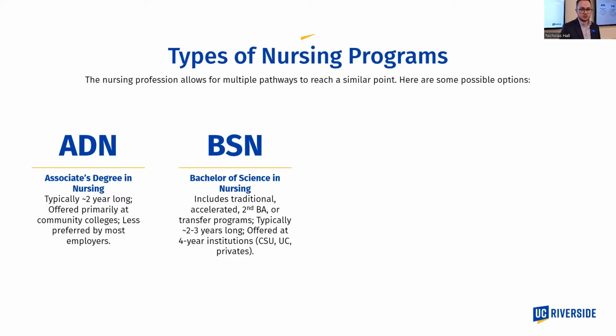Next one would be a bachelor's degree in nursing. So this would include those traditional programs, accelerated bachelor's programs, second bachelor's, or upper division transfer programs. Those are kind of generally all the different kinds of bachelor's in nursing programs. These are usually about 2 to 3 years long, depending on the program. You'll find these at a lot of 4-year institutions, the Cal States. There are a few UCs, I believe, not UCR, unfortunately, again. And there are a couple private 4-year universities as well that offer these nursing programs.